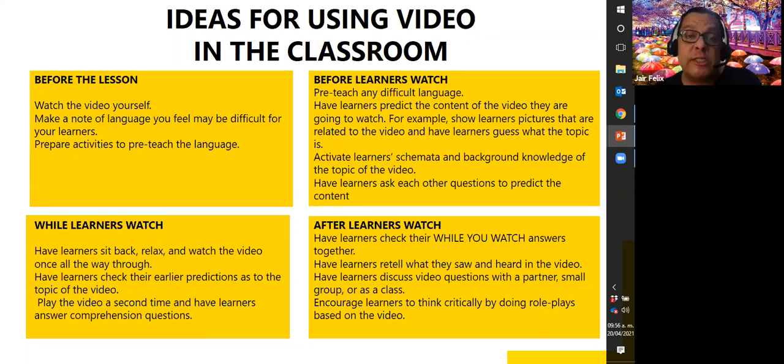Following this four-step process, I get very involved in watching the video myself first, even if it's in my textbook. I watch it myself and I detect the language that might be troublesome for my students and I prepare activities to pre-teach that language. Then we do activities before we watch the video, while we watch the video, and after we watch the video. And this scaffolded process has been very well received by my students all over the years.